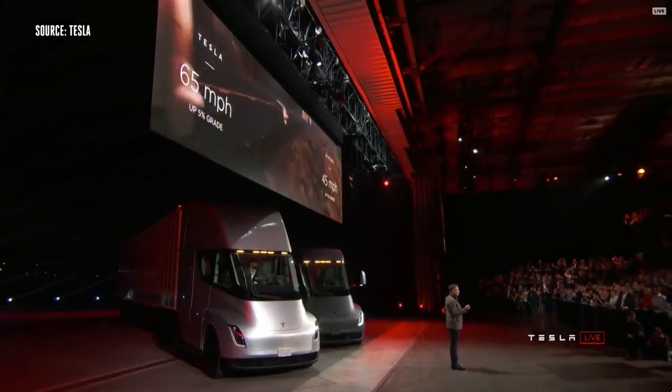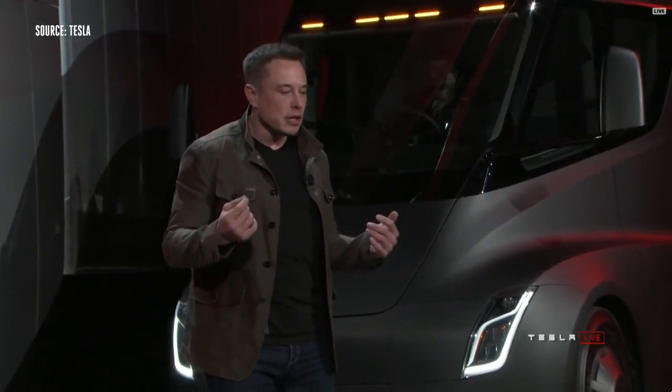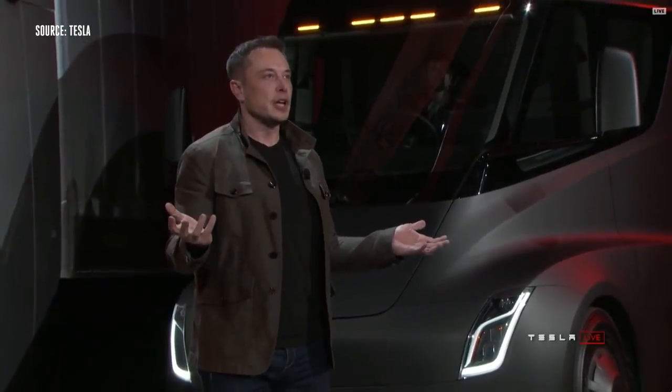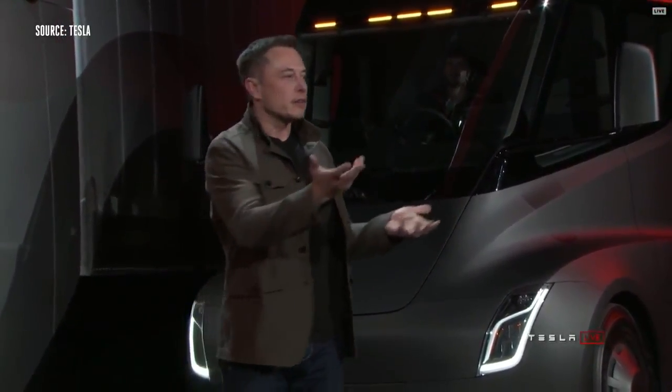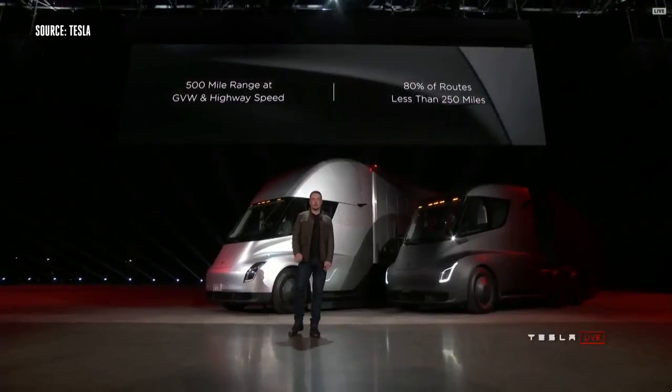Now, one of the biggest questions we've been asked about electric trucks is, well, how far can they go? Let's find out. So, 500-mile range. And by the way, it's 500 miles at maximum weight at highway speed.